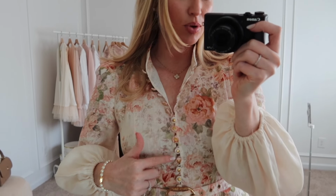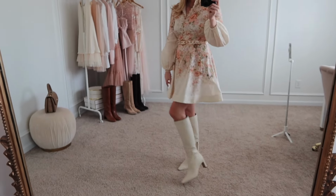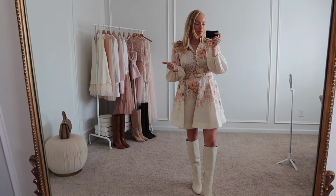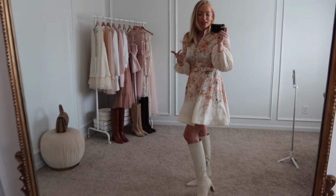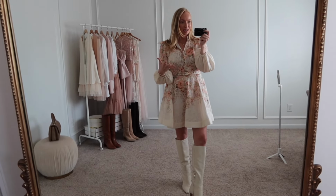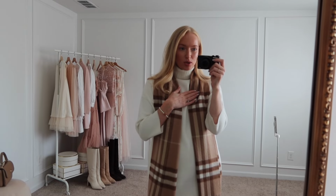It's really easy to get on even though it has these buttons. I usually always avoid buttons like this, but it has a zipper in the back, so it's easy to get on. And I styled it with these cream knee-high boots, which is something my wardrobe had been majorly missing. I have a light pair of suede boots, but I am limited when I can reach for those since they can get dirty in the rain and things like that. And now I feel like I have the perfect knee-high boot to wear with all of my light and airy girly outfits this season.